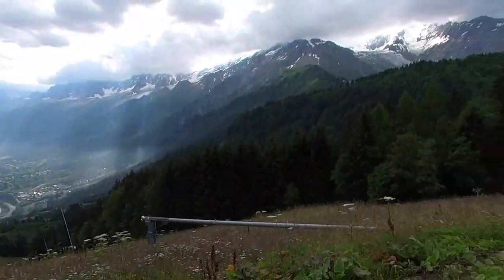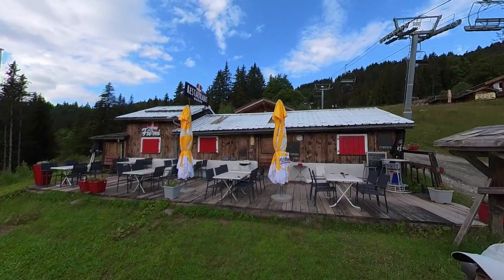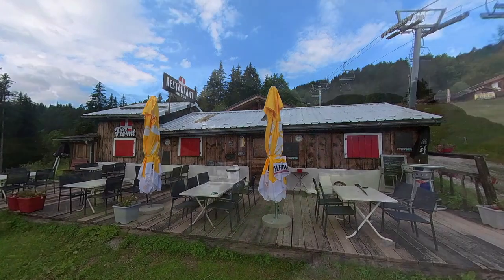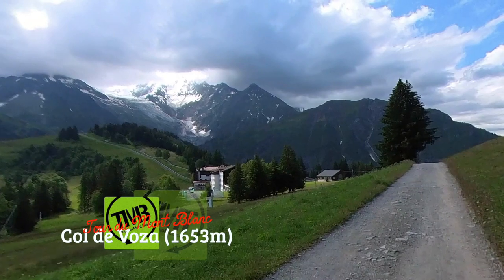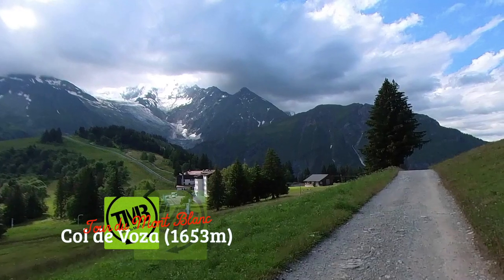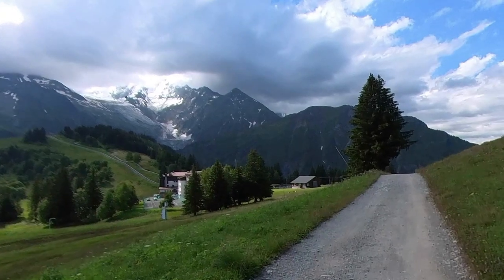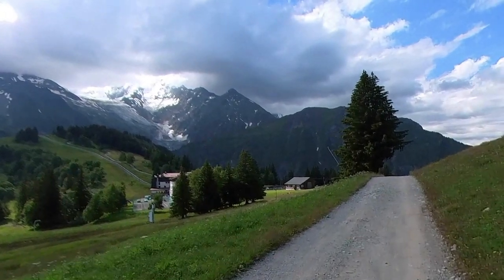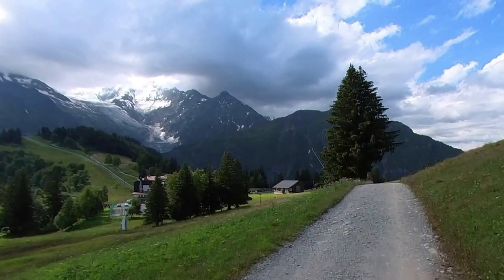I started my Tour du Mont Blanc from the parking, the official parking from the TMB, and head on to the Col de Voza, which is a not too high col, a good start for the Tour du Mont Blanc to get used to walking. Col de Voza.